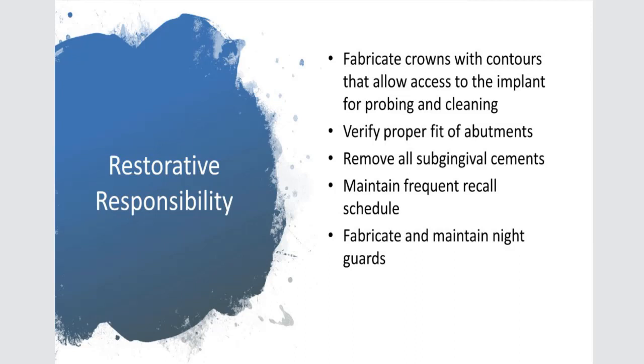So again, the restorative responsibility is to fabricate crowns with the right contours so the patient can keep them clean. This is your chance, the minute that implant is restored, to take a probing baseline, get your data on your probing. What is the probing around that implant? So you can have a baseline of what you're going to look for.